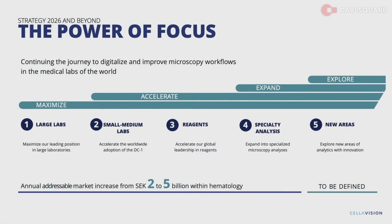We've also added a 4th pillar. We are developing and investing our cash into specialty analysis. We've identified additional clinical needs to serve in the hematology labs. Some of them are also in peripheral blood samples, but also in other sample formats such as bone marrow. So we are digitalizing the analysis of those more or less frequent diseases, if you like. Here we are setting up a new team. We're expanding into that area. And that allows us with the 1, 2, 3, 4 pillars to really build an ecosystem that I'll come back to on the next slide. But this is really pivotal.